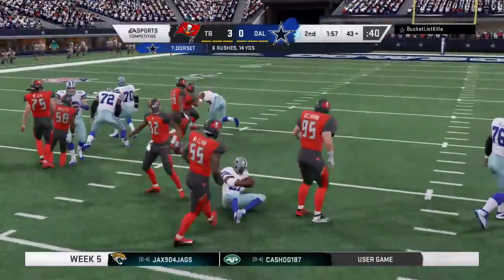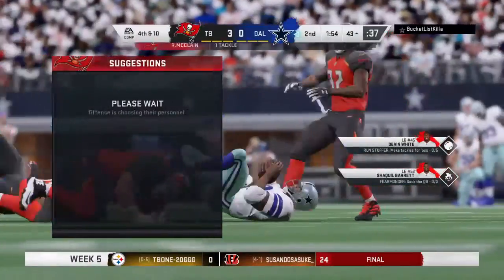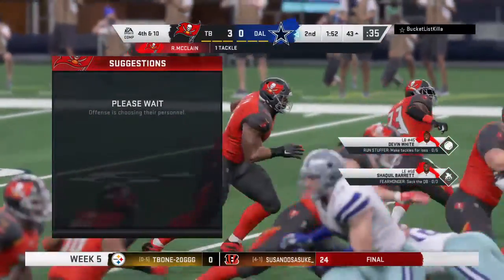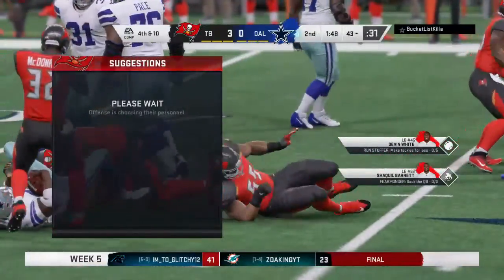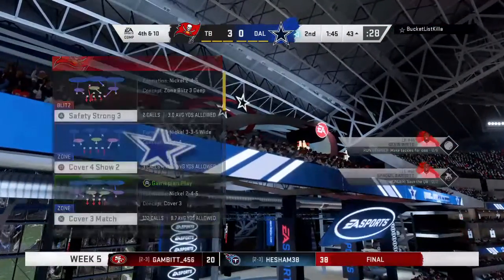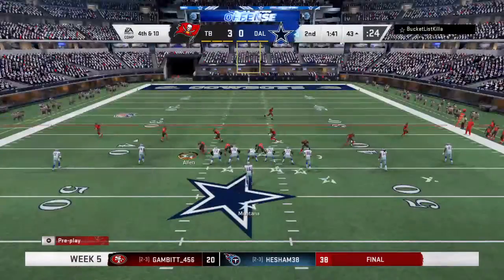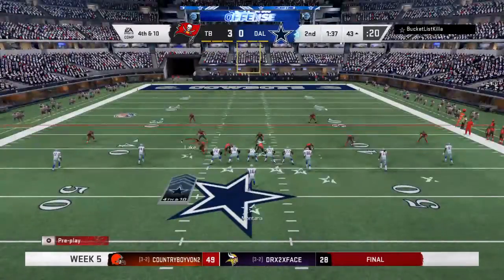And they went the wrong way there, losing yardage back at the 43-yard line. It'll wind up being a loss of 2, and that's going to bring up a 4th down. The offense staying out there. They look prepared to go here on 4th and 10.